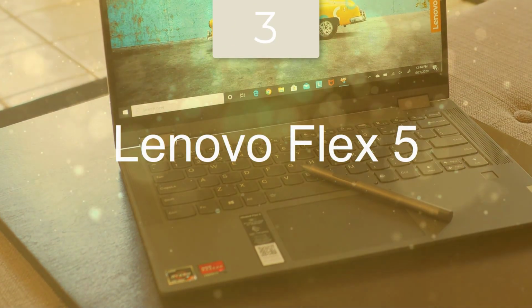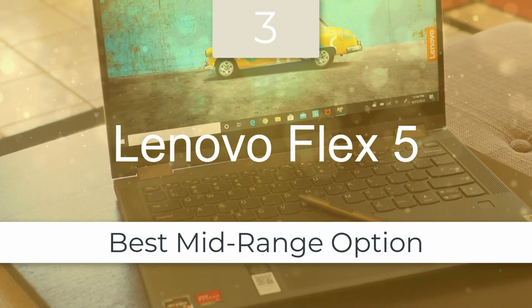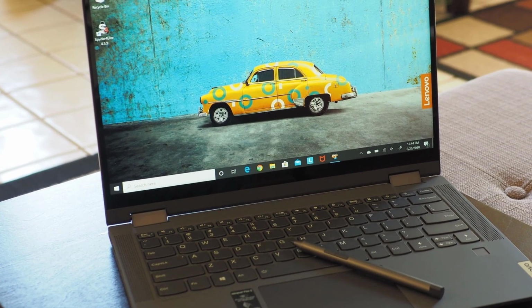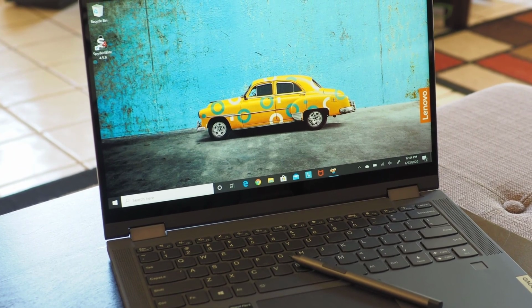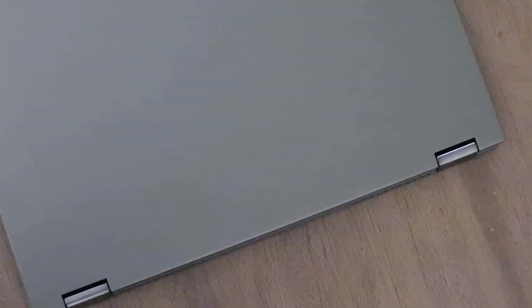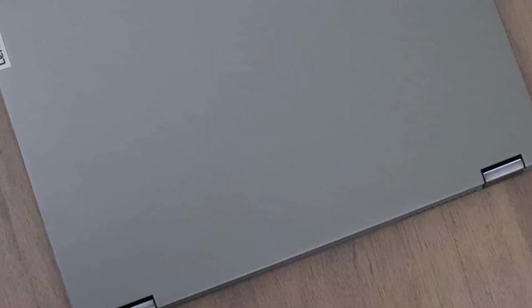Number 3. Lenovo Flex 5. Thanks to a brand new AMD Ryzen processor, Lenovo's IdeaPad Flex 5 14 offers an extraordinary blend of performance and value for money, making it one of the best popularly priced 2-in-1 convertibles we've tested. Lenovo's latest 2-in-1 convertible laptop is hugely versatile and has good battery life, but it's a little short on memory. This laptop offers a very compelling all-round proposition.